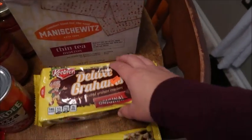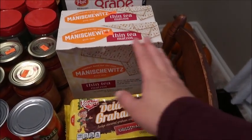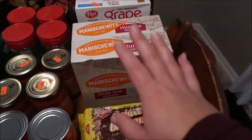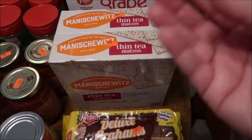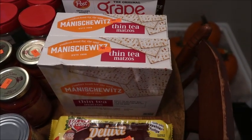I think it's really, really good. Just my personal opinion. Try some matzah, see what you think. It doesn't taste exactly like other crackers, but when you get used to the taste, it's kind of all you want.